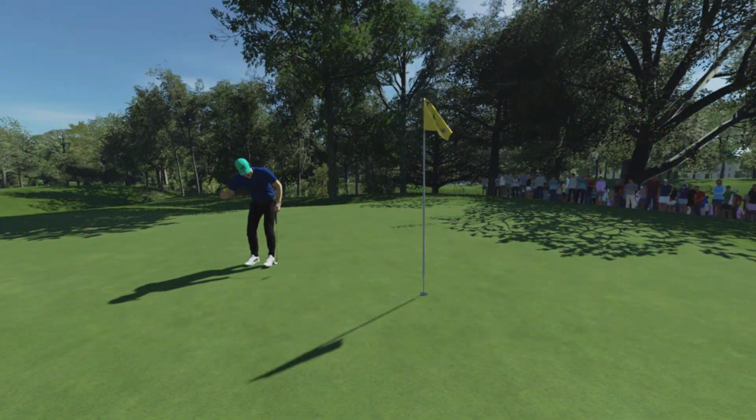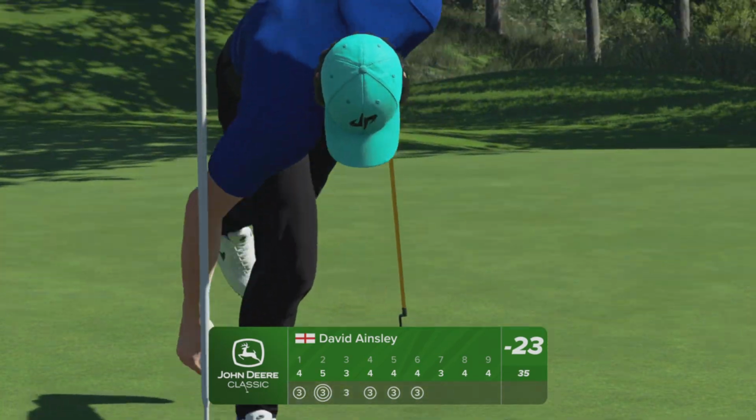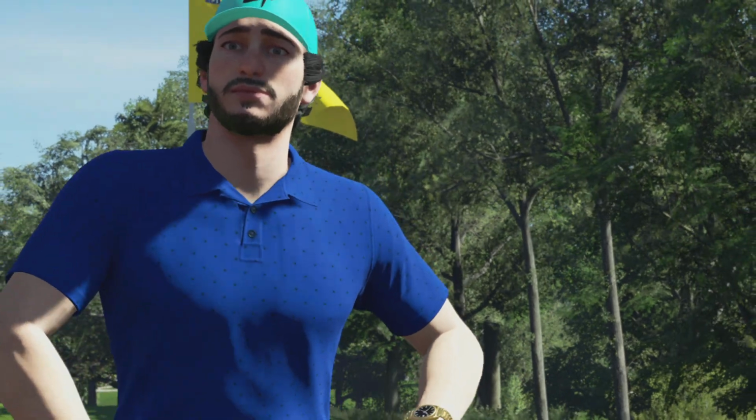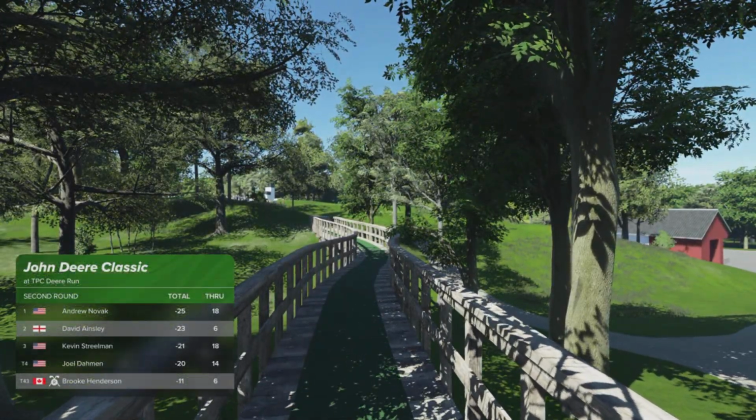And with that, that's their fourth birdie. Managing to maintain their position on the leaderboard after that effort.